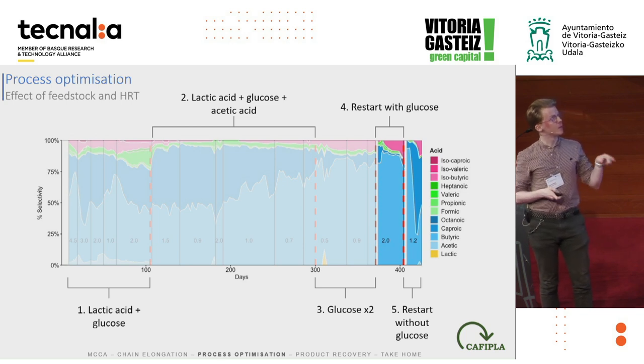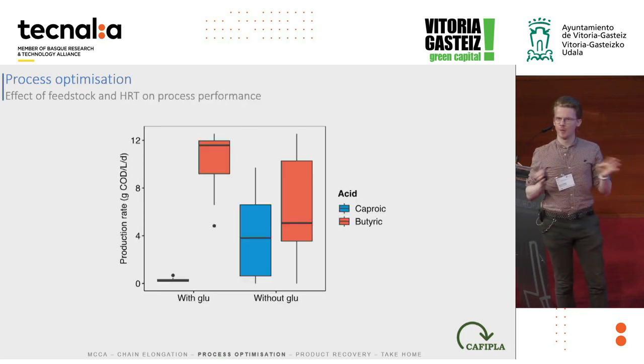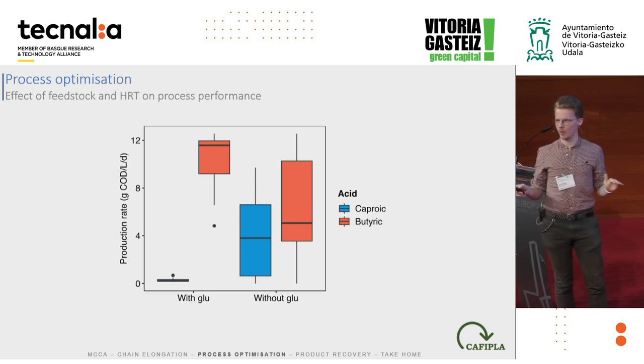And the first time we restarted it with a medium containing also glucose, and then, because that didn't work, we also restarted it with a medium not containing the glucose. So you can see, if we compare both restarts, when we were using glucose, almost no caproic acid production, whereas as soon as we left out the glucose, the caproic acid was being produced again, which was worrying us, because this was now with synthetic feed.